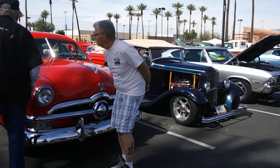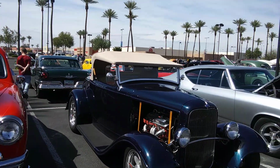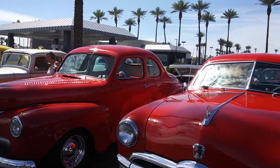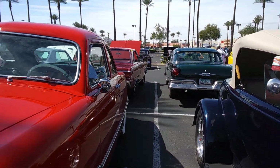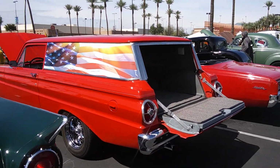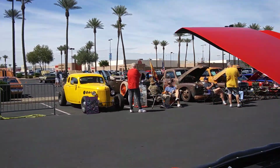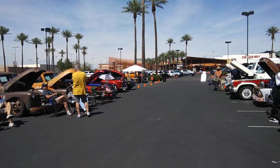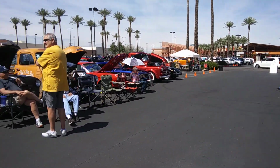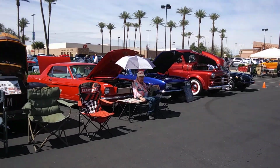Oh, I love the 34. Yeah, nice. Oh, look at the Ford here, sweet. Awesome. There's some nice cars here today. This is cool too. Yeah, look at that. Look at that cherry red, man. That is sweet. Really sweet. All right, let's go down here. Ooh, look at the station wagon. Cool station wagon there. That is really cool. Look at that thing. Sweet. Oh, rat rods. Got a couple of rat rods over here. Awesome. Those are rat rods there.